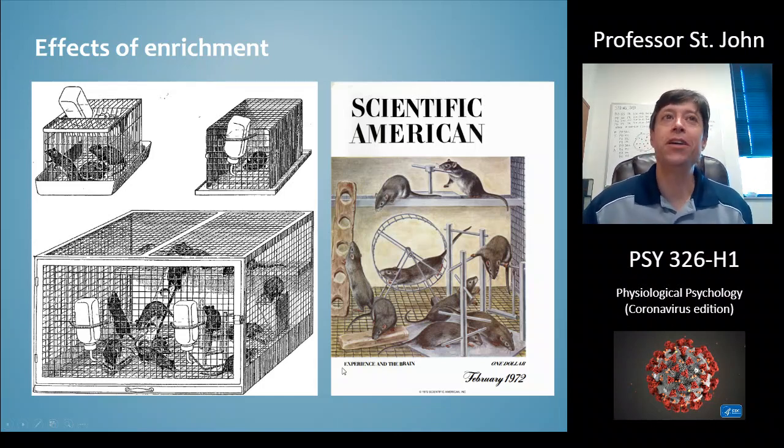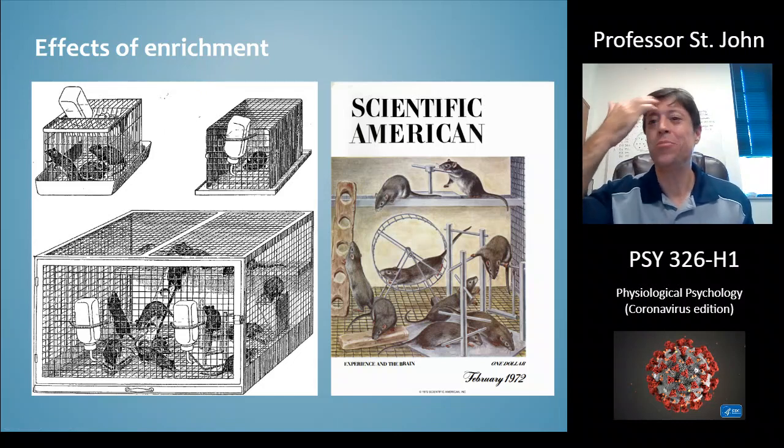So you really could view these all as impoverished conditions, just less and less and less enriched as you go down. So some people viewed this as, here's all the advantages to your brain of enrichment. Some people viewed this as, here's all the disadvantages to your brain of not having enrichment. And that's probably closer to the truth.